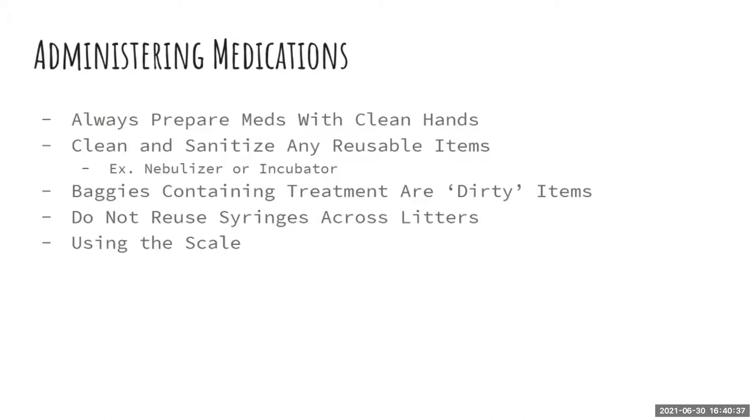And last but not least is the scale. So when sanitizing the scale, you want to make sure that you're sanitizing the scale in between use. You don't have to sanitize it in between kittens from the same litter or the same kennel, but you definitely want to sanitize in between kennels. You can use one of those plastic trays. We actually have two of those there. You can use one, sanitize the other, and then switch them. But you also have the option of using one of the little litter trays on top of the scale, which you don't even need to sanitize. You can just throw that out.